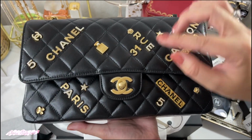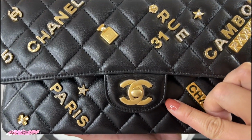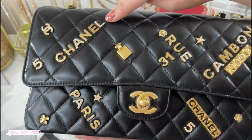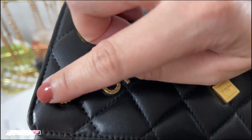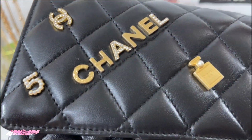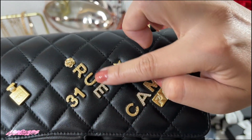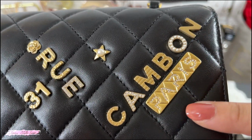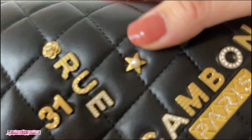So here's a more close-up detail of the bag. The CC turn lock logo is also in aged gold color. We have here the Chanel charm with pearls and crystal, the CC logo with crystal, the 5 logo with pearls, the Chanel 5 perfume with pearls, and the famous 31 Rue Cambon Paris. So we can also see here another Camellia and the star with a pearl.